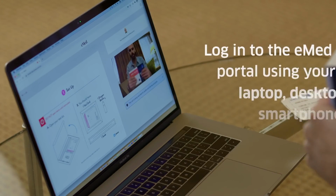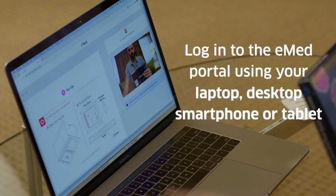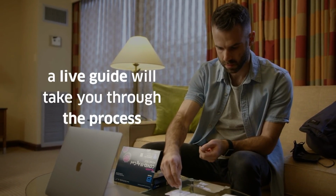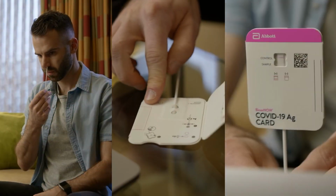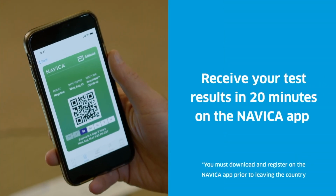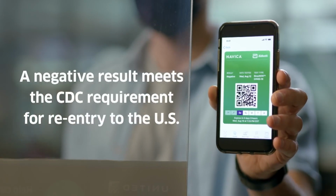They want something that is teleproctored. And so you'll be taken through the process. They will give you the approval, make sure you've done it right. They will test the results. And once you're done, they will send you a result via the app, which you can then show to the cruise lines during embarkation.